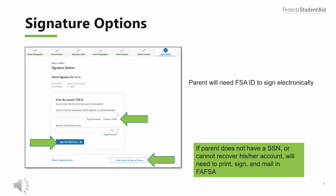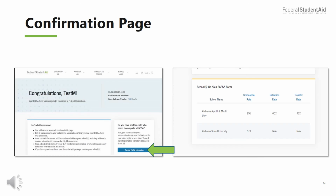If a parent does not have a Social Security number, this is where the parent will mark other options to sign and submit and be able to print out the FAFSA to sign and mail it in. If the parent has another child who needs to complete a FAFSA, he or she can mark Transfer FAFSA Information.